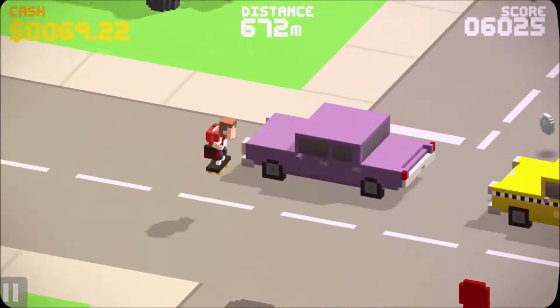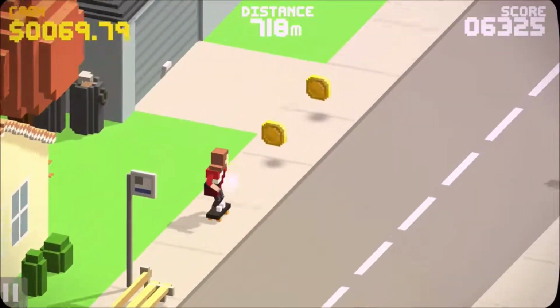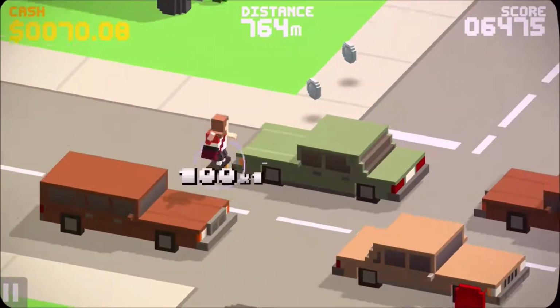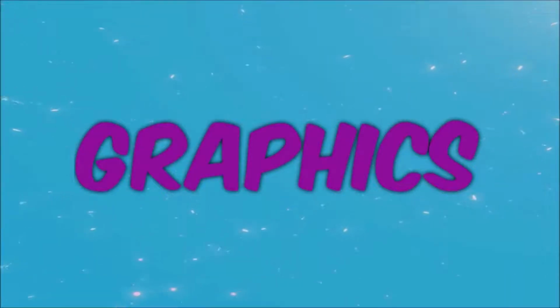The Videokid takes place in the 1980s, where you're a video delivery kid and you have to follow a set route to get to the girl that you love. However, this route you have is a treacherous path as you not only have to go against traffic, crazy animals, and objects in your way, you also have to go against 80s references from character to car in the Videokid. And now, for the graphics.